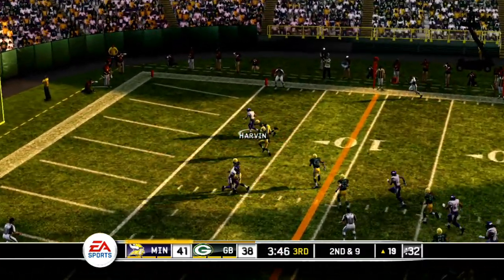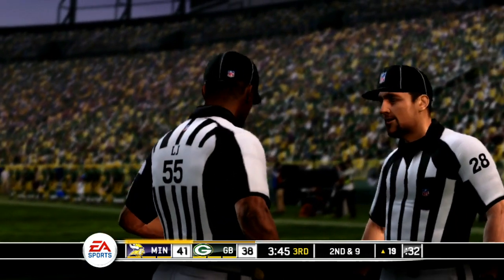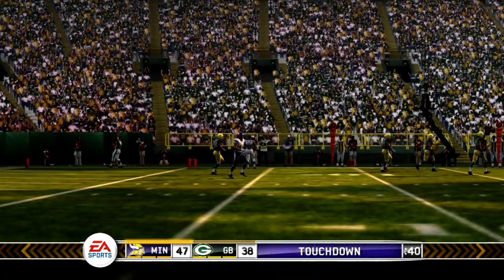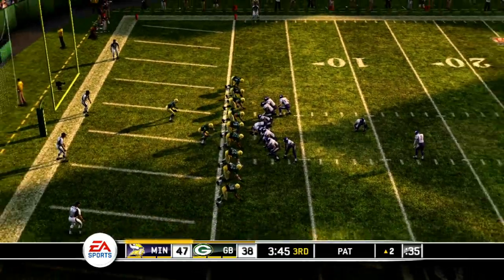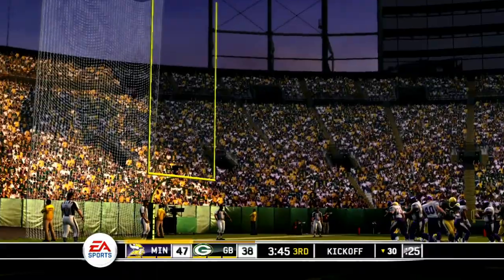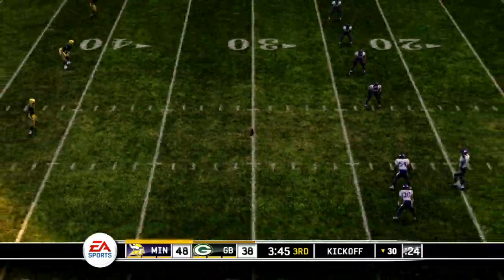The pass is away, and it's completed. Percy Harvin crosses the plane. Or maybe he didn't. It is going to be 6 points. Sage Rosenfels gets TD pass number 4 of the game. Ryan Longwell is good on the point after. Let's take a look at the sprint drive summary.